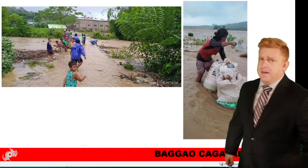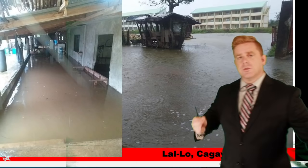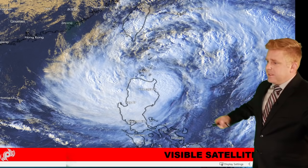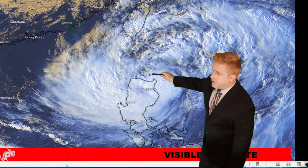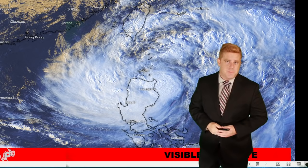Out here on the Cagayan River, we have been seeing some flooding, especially out towards the north, around the Aparri region, near the mouth of the river. Water level rises have been continuing to take place. That is as our tropical storm Kompasu, also known as Maring here in the Philippines, passes just off the northern coastline, right over the Batanes Islands. Gusty conditions being reported there as well.